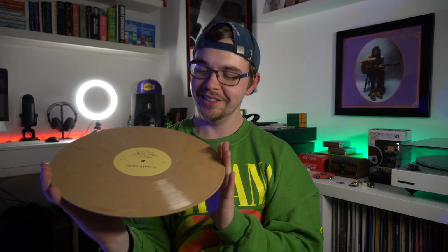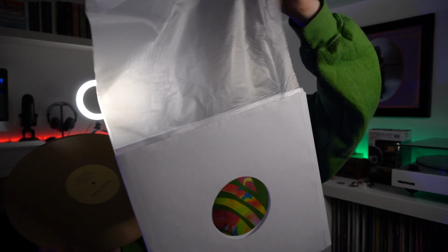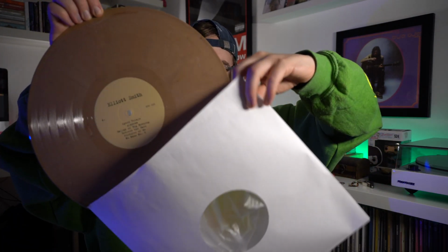That's the record. It feels like a really nice thick pressing, to be fair. Find out what the hell is going on with this though. What? It's like it's gone inside out on itself. Is that like a static problem? I have never had that problem with a record in the 8 years of collecting that I've had. That doesn't seem right, because it's gone all kind of crinkly.